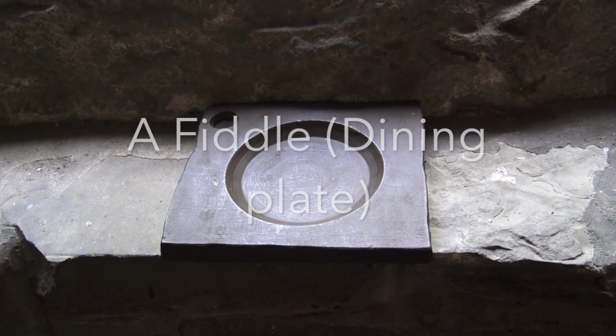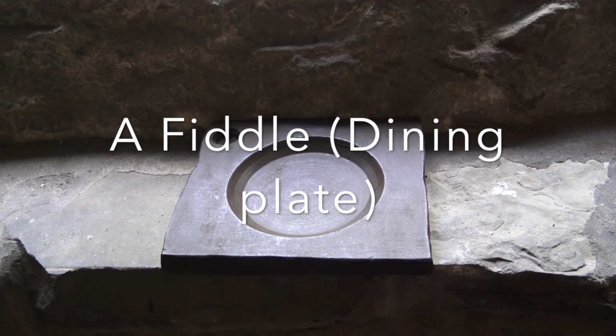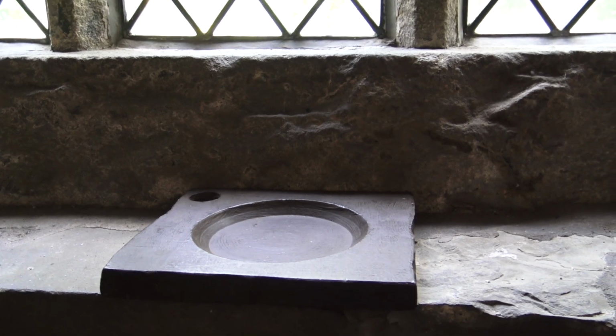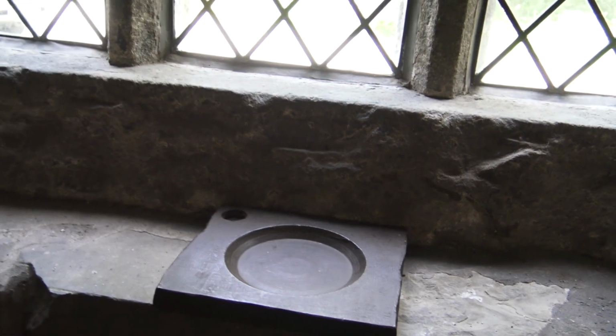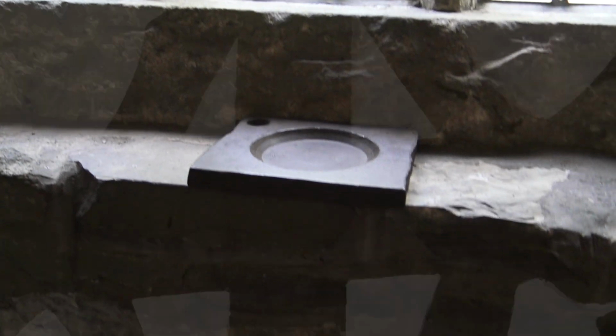And this is what they call a fiddle. It's a plate with a little hole on the top there, on the right hand side if you're looking at it, or left hand side, and that's where the salt used to be. And the term, if you're on the fiddle, is if you had that plate too full, you were on the fiddle.